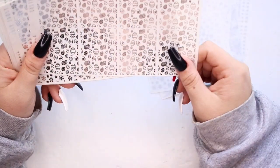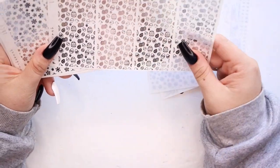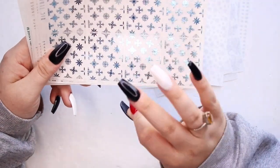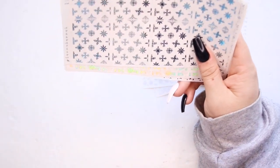I've also bought this, the egg one in silver, so I don't really know which one I'm going to use with my Easter kit, but we'll see. Jack Frost in silver again with a winter kit. Big Flakes will be used with a winter kit. I kind of find it hard to describe.